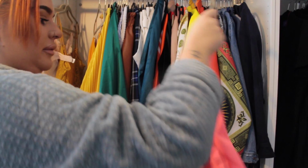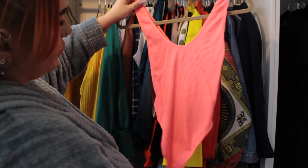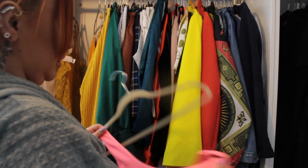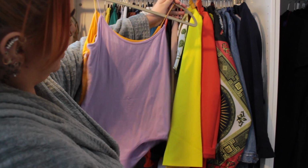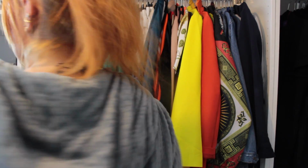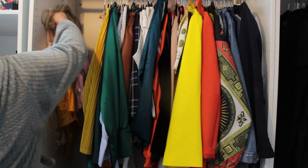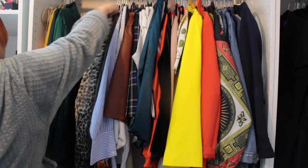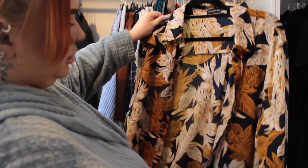This one I love. I'm actually going to put this in a different drawer. But I love this. This is from Fashion Nova. And then I've got this yellow one, and then this lilac one. I might get rid of this yellowy one. Should I? No, I'll keep them. Well, they're not doing anyone any harm. They'll stay. I'm gonna get rid of this from PLT. Hardly wear it anymore. Oh, I don't know about him. I'm gonna keep him.